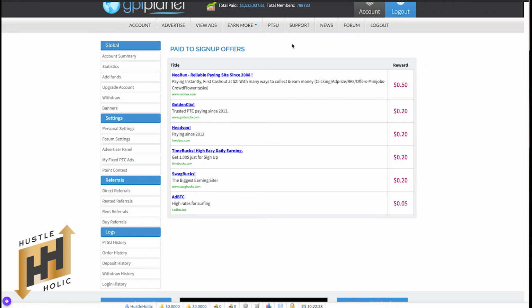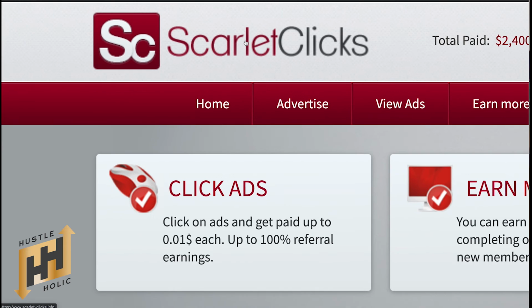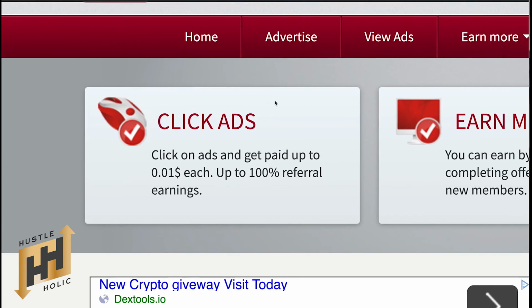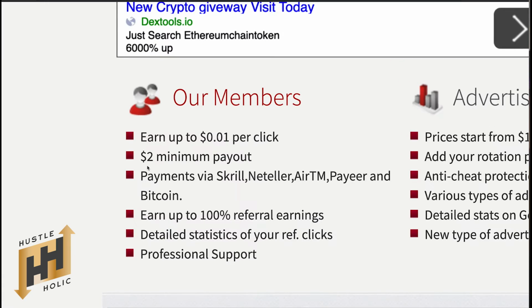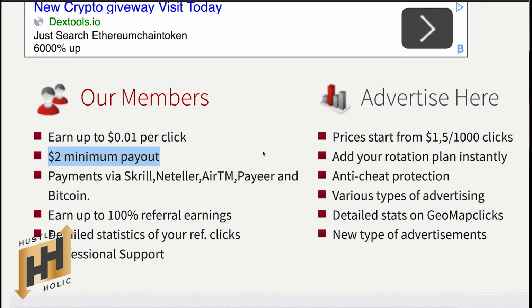Now, let's go ahead and move on to the next highest paying platform. This one is called Scarlet Clicks. As you can see, they've paid out over $2.4 million to their users for watching ads. So click ads, earn money, and cash out. Now, their minimum threshold is $2, but you're gonna hit that faster because this site pays out even more.